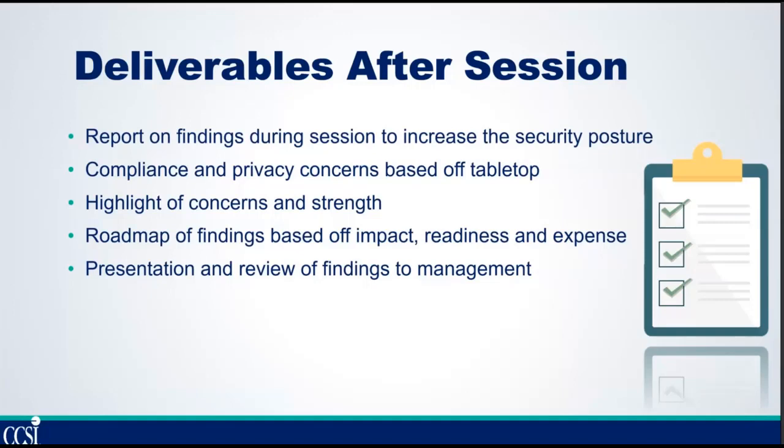There's back and forth with editing, as there always is with a deliverable. And after we're done with that, we make a presentation. We come to management, either whoever was involved within the tabletop or potentially people above them, and we show them our findings. These findings won't be a surprise because we will be sending that report over to you, as well as you'll be seeing the presentation before we even do anything. So we like to go out there and deliver these to our clients so that they show the awareness and the impact and the readiness of where we are if there was a real breach to occur.